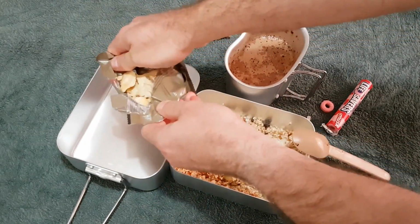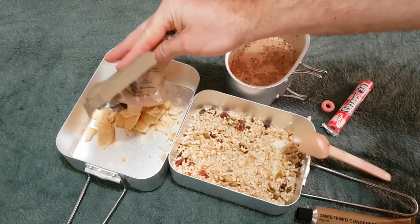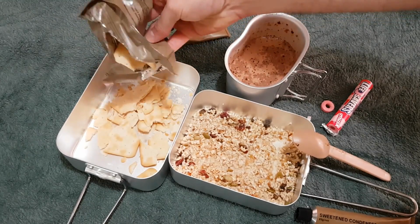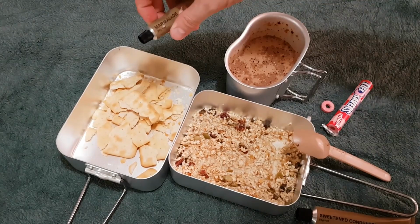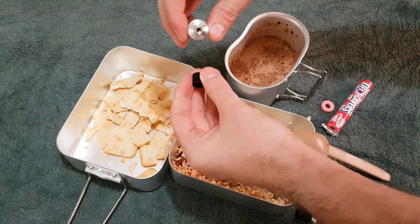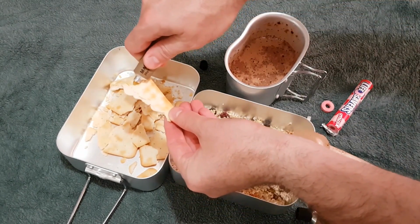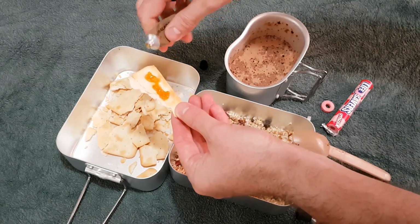Oh, these crackers have seen better days. Probably wind up like that anyway out in the field. And got a little bit of marmalade there to chuck on top. I've already cracked open the little nozzle there. So, now while I've got it in my hands, let's give this marmalade a go.